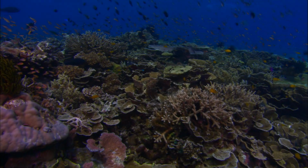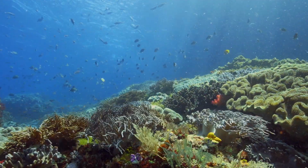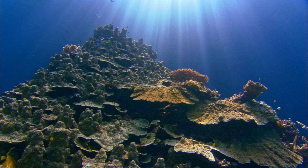A colorful reef bustles with fish. There's a reason why the world's biggest coral reefs are located in warm tropical waters. And it has to do with all that sunlight.